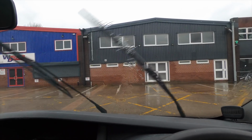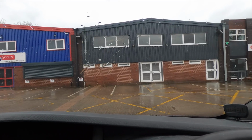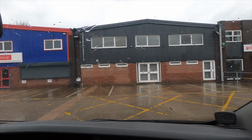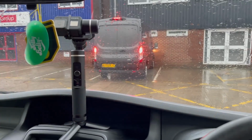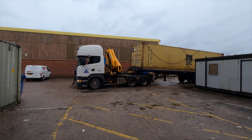7 o'clock in the morning. It's raining. It's early. But it's container day, just waiting for Nick to turn up now, and then some articulated lorries. Here he is, look. First container.